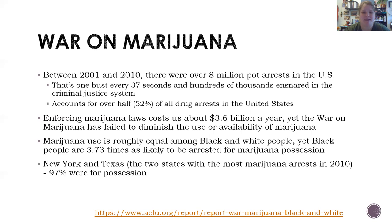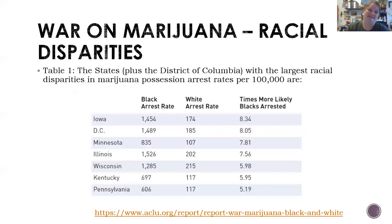Again, data by states are different, but New York and Texas were the 2 states with the most marijuana arrests in 2010. 97% of those arrests were for possession. So a lot of people getting some pretty rough sentences. Again, in my own opinion, much longer sentences than what would be necessary, especially dependent upon the amount of marijuana they had, but nonetheless.